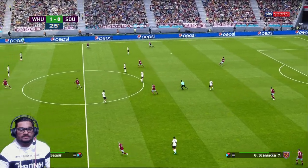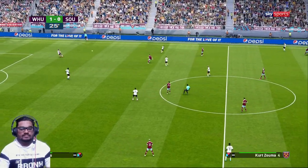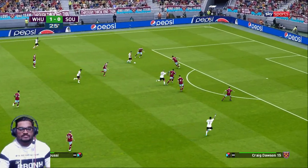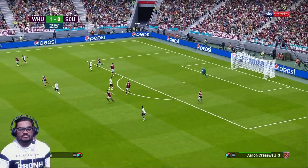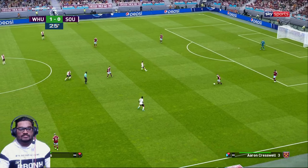Down by a goal, needing to go up a gear. That's how it looks here. He's gone direct here. There's the shot! Oh, the keeper's done ever so well. Oh, that's a sparkling save. Absolutely sparkling. His reflexes were ultra sharp.